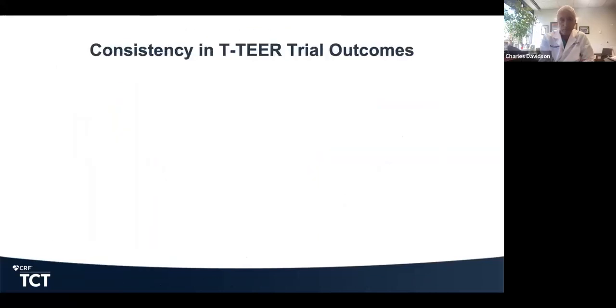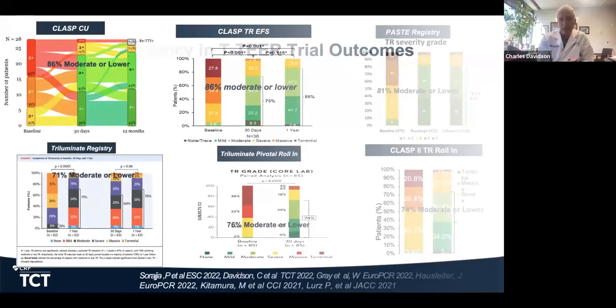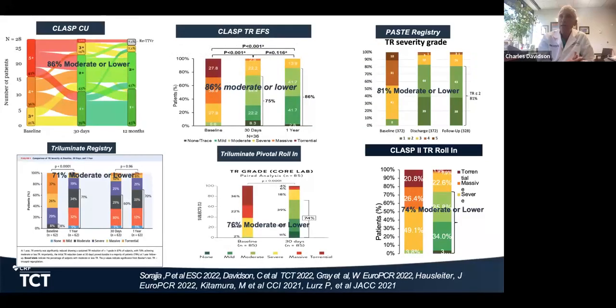So one of the first things you'll notice about the tricuspid TEER trials is the outcomes are fairly consistent. And TEER is something you'll see me use throughout this presentation. So what I did here was collect all the trials that have been done, and most of them have been registry data or early feasibility studies in the US, some being in Europe as well.